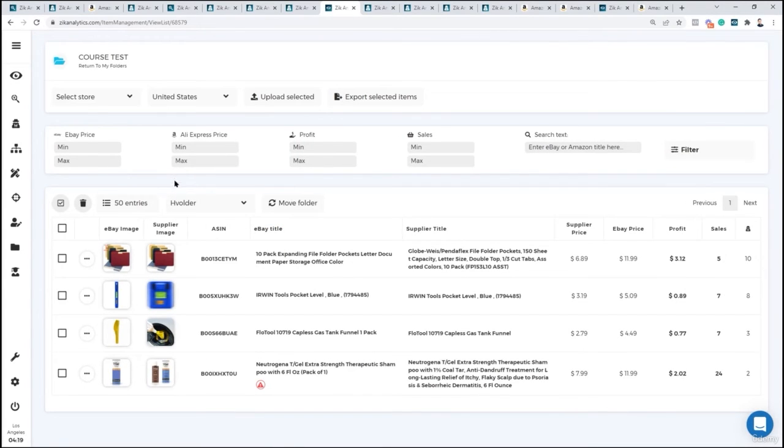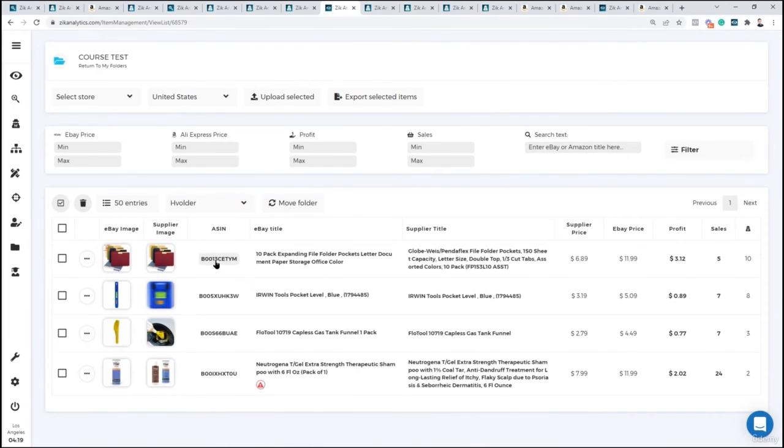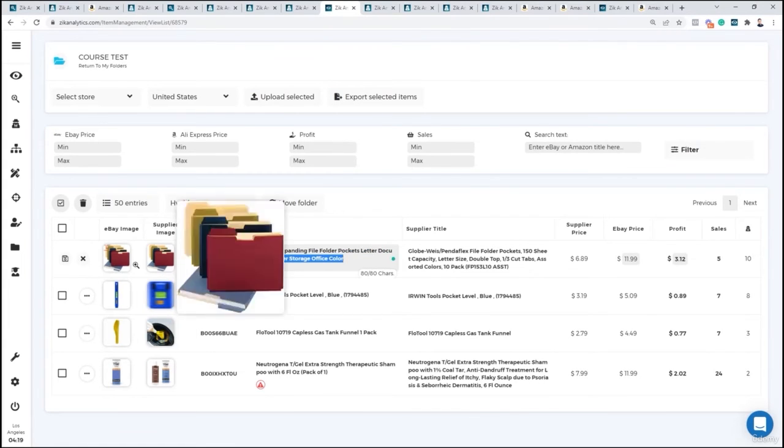So you can create a list of 10 winning products, 5 winning products, collect them here and then go and list them. You can see the pictures on eBay and Amazon, the ASIN from Amazon, the eBay title, supplier title, the supplier price and the eBay price, the profit, the sales, and the competition. Everything is here if you want to review it again. And then if you want to edit the title, you can click here, edit product, and edit the title here.